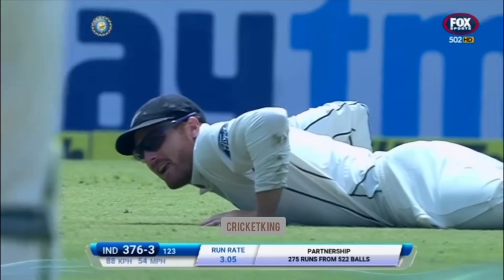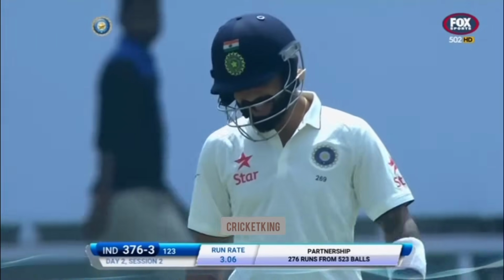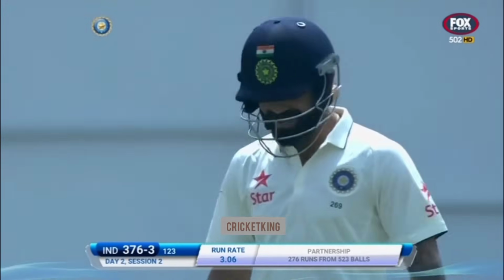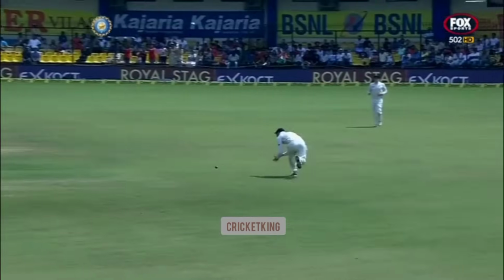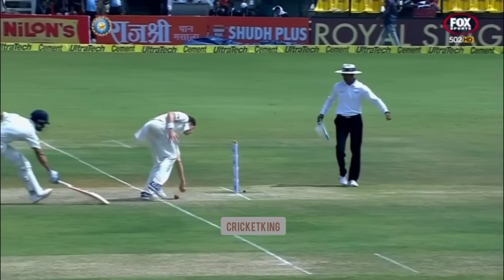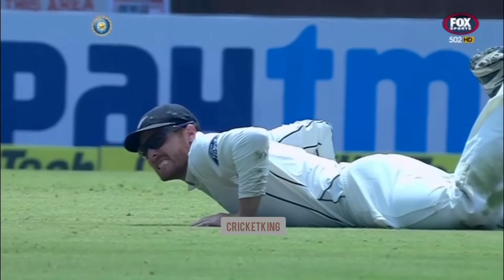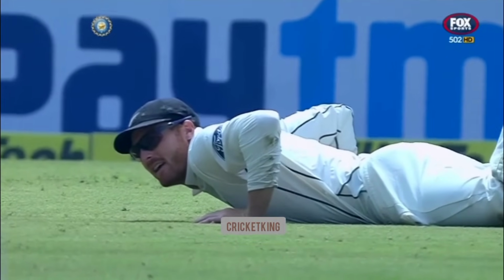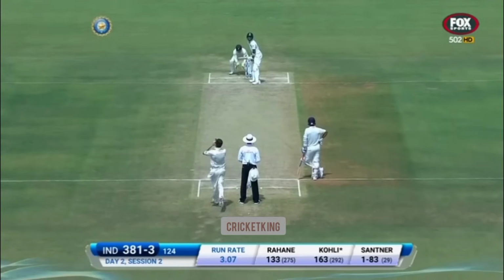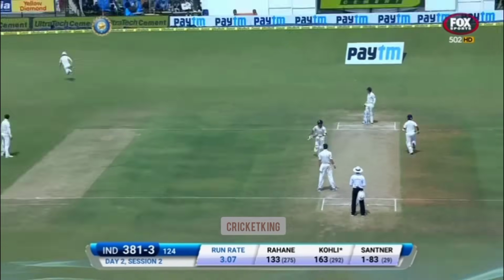Good work from Martin Guptill. Excellent work indeed. 123 overs have been bowled. 376 for 3. Yeah, Martin Guptill with that flick throw, and had it hit the stumps, it was well shot. Thought the bowler should have been at the stumps. Bowler was just a little bit tardy getting to the stumps. You don't see that very often.